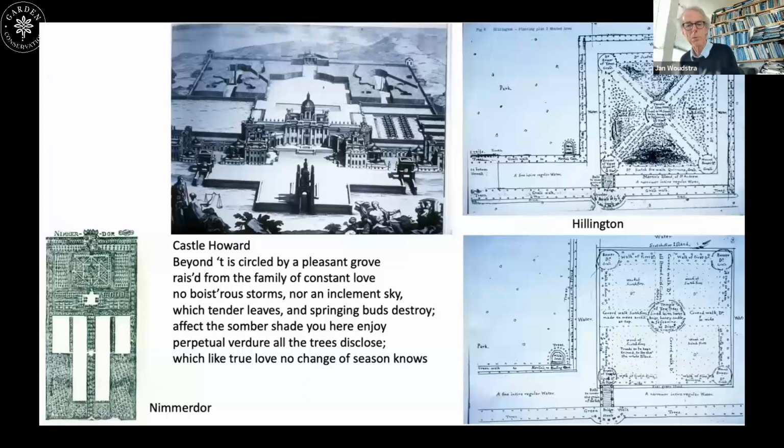So another type of example was given, the wilderness of evergreens. And this is a beautiful poem of Castle Howard, where this whole area here was an evergreen grove. The poem says, beyond its circles, a pleasant grove raised from the family of constant love. No boisterous storms, nor inclement sky, which tender leaves and springing buds destroy, affect the somber shade you here enjoy. Perpetual verdure, all the trees disclosed, which, like true love, no change of season knows, i.e. it's always green, always beautiful, it's always lovely.